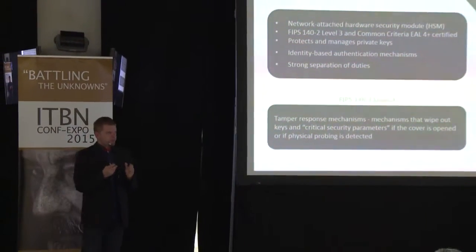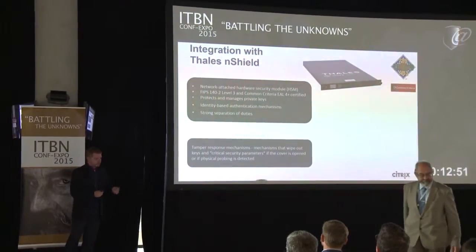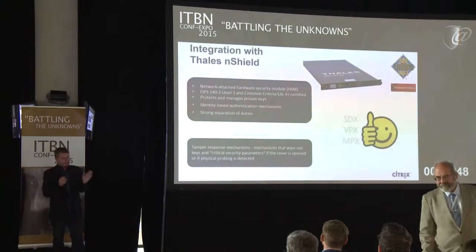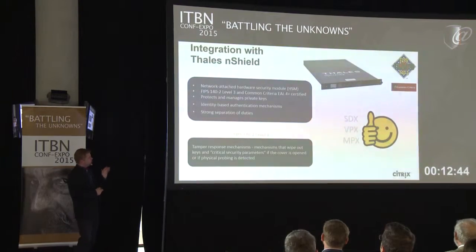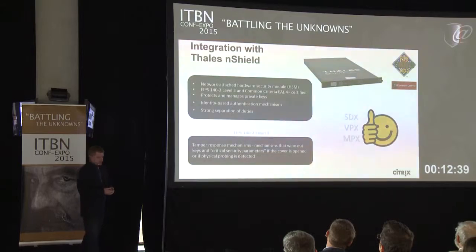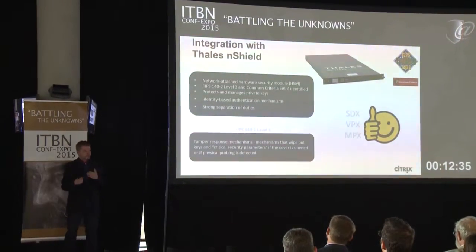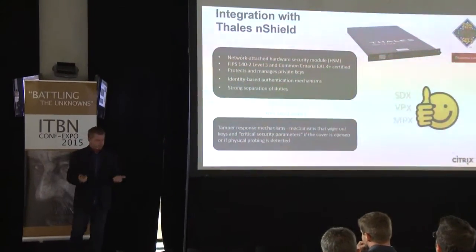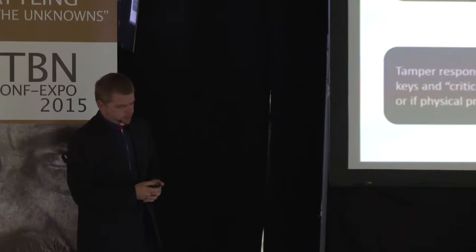We have two options for providing a FIPS compliant appliance. First, we have FIPS dedicated models, or you simply take any of the platforms, SDX, VPX, as well as MPX, and attach it to a Thales nShield, which is an HSM device. The device takes over the responsibility for the private key and for the SSL negotiation, and you simply make yourself FIPS compliant. In Europe, it's not mandatory, but you see FIPS in classified government projects, the banking sector, and so on.